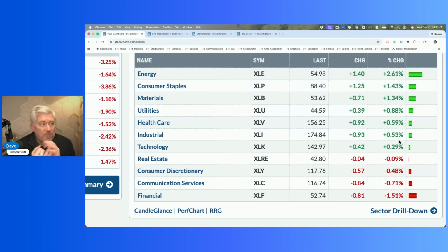Number 2, though, consumer staples, one of the more defensive sectors. Consumer discretionary is third from the bottom, down 0.5%. So that ratio of offense to defense continuing to favor defensive sectors. We'll show you that ratio chart, making a new 3-month low today. So if you're looking for reasons to be not so bullish, I would say the outperformance of defensive sectors is top of mind for me.